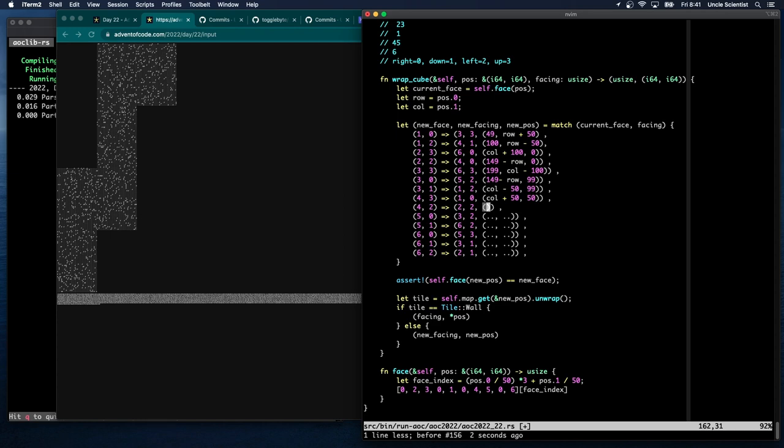4 facing left goes to 2 facing left. Is that true? 4 facing left goes to, that is true. Okay, look at that. So now the column is going to be 50 again. But the row changes. Let's see, row 100 becomes 49, and row 0 becomes 149. Okay. So that's just 149 minus row again. That seems to be coming up a lot. 149 minus row. Okay. 50.